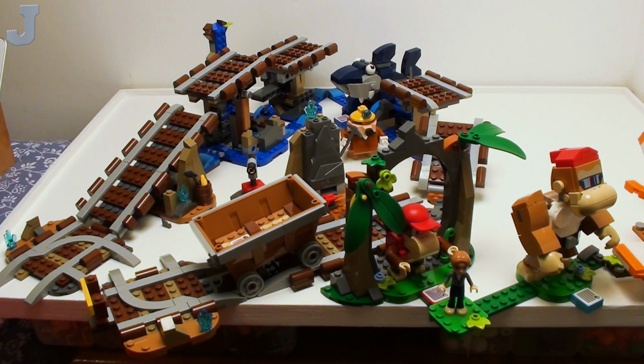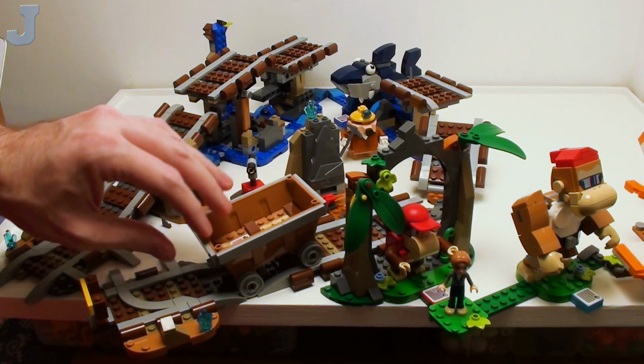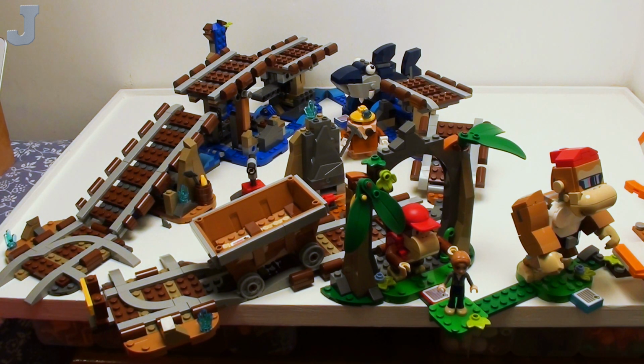We already talked about the build experience and build quality. Play experience will probably be another thing. I'm sure with a starter course, you'd probably have a lot of fun doing this, moving the cart around and all that stuff. But for me, as an adult, without the starter course, you can still have your minifigures attempt to ride in this. But it's not fun. It wasn't really a fun build. So the play value's there, but I just can't see past it.